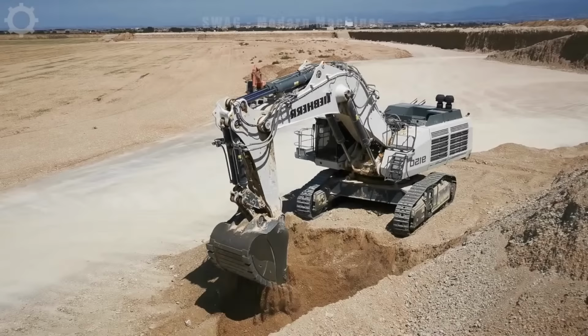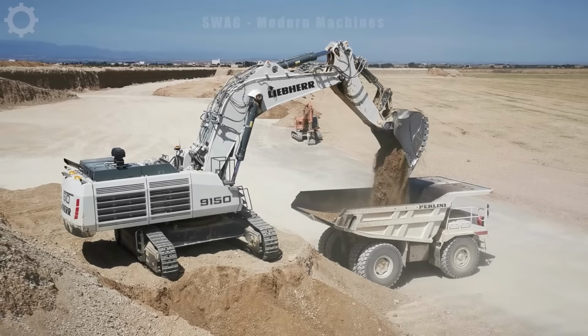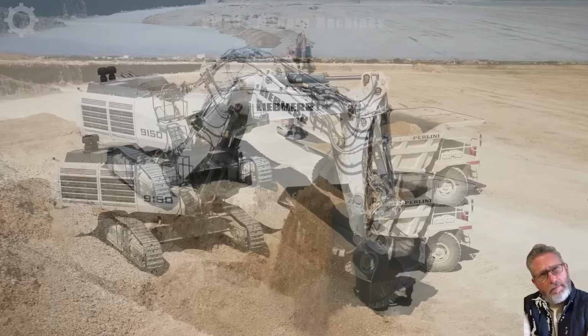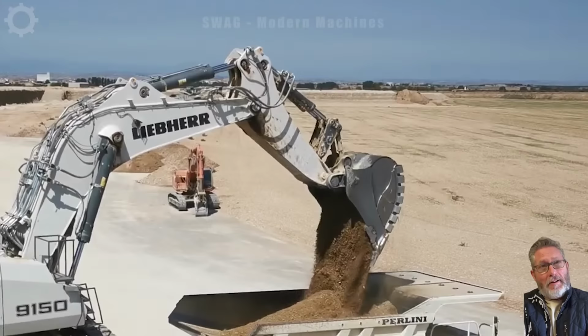The Liebherr 9150 crane is a construction and mining machine, specifically designed to carry out work in mining areas. With a capacity of 750 horsepower, it's capable of handling large amounts of soil in a short period of time. Equipped with a high bridge, this machine helps to expand the working area and dig deeper without having to move much.